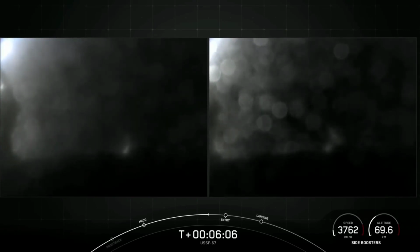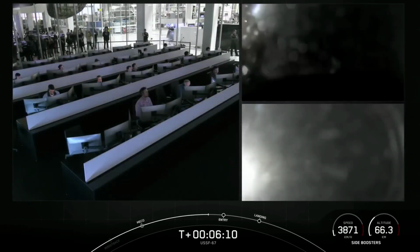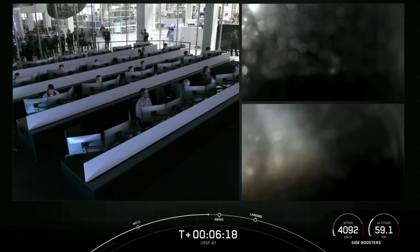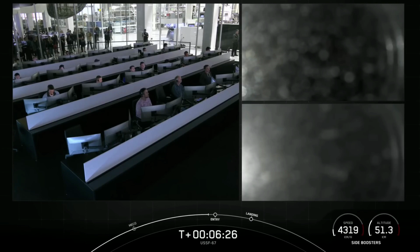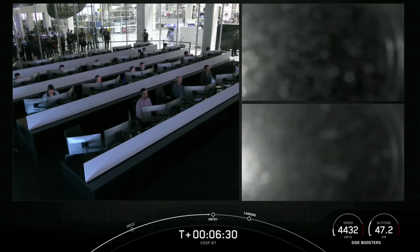We got some views here from those side boosters there on your screen. Now, at the time of separation, the side boosters were traveling slow enough to turn around and make their way back to land, to our side-by-side landing pads. If we have successful landings today, we'll mark the 163rd and 164th landing of an orbital-class rocket. As I mentioned earlier, the center core will be expendable, and we are not attempting to recover it today.